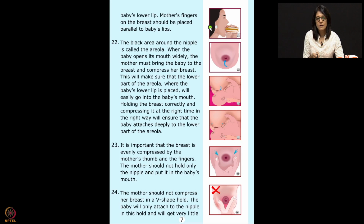Okay, now let's see point number 22. So the black area around the nipple is called areola. So when you're talking about areola, you need to tell mother what areola is. When the baby opens his mouth widely, the mother must bring the baby to the breast and compress her breast. This will make sure that the lower part of the areola, where the baby's lower lip is placed, will easily go into baby's mouth. Holding the breast correctly and compressing it at the right time in the right way will ensure that the baby attaches deeply to the lower part of the areola. So this part is one of the most important skills.